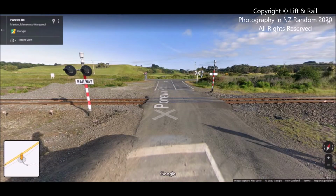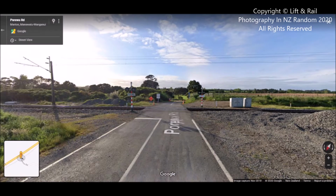Right, so to kick us off, I saw the Tihuia carriages for the new Hamilton to Auckland train going north. I saw them at Porewa, which is just north of Marton. So these photos show the location I saw those at. Note, these are not my photos, these are screenshots of Google Maps, but nonetheless I will play a short clip after these photos.